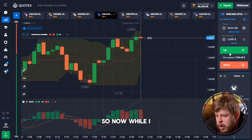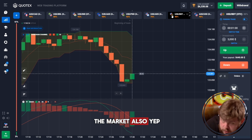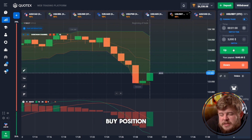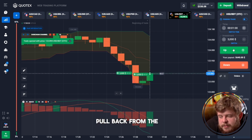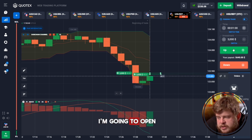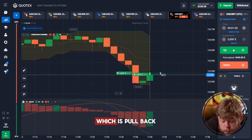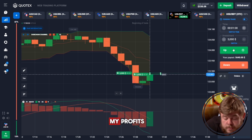So now, while I was talking, I was looking after the market. Also, yep, I can do several things simultaneously. Now we're opening a buy position. We can see the pullback from the support line after the drop. Now I'm going to open buy positions too, investing my $6,000, expecting a good upgoing correction, which is a pullback from the support line zone, and get, of course, my profits.